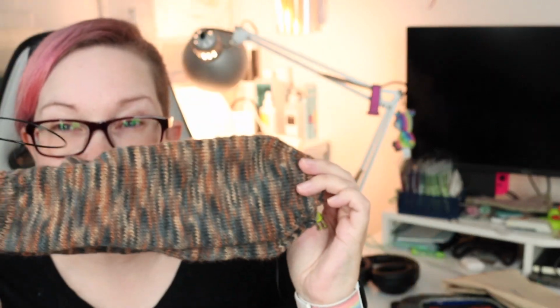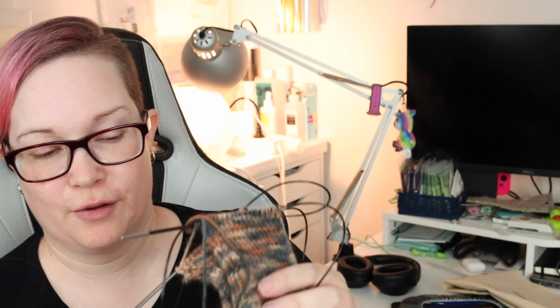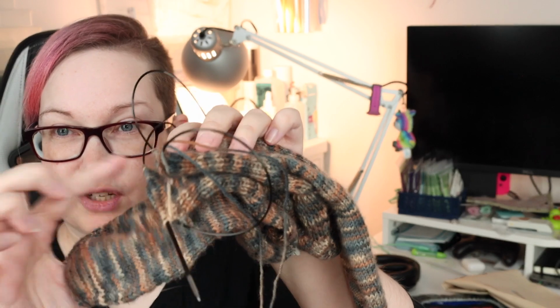I have a lot of socks that are in merino and they wear thin in minutes. These are for Christopher. I hope they're long enough. I don't know if they're long enough, but I hope that they're long enough. And I have maybe about this much more of the ribbing, and then they're done. So that is my socks that are currently on the needles.